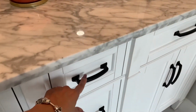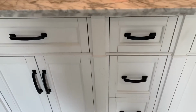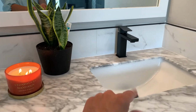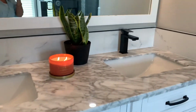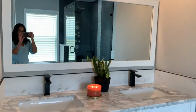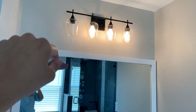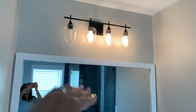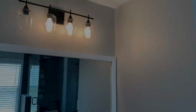This actually did not come with the vanity. It came with stainless steel ones, and I found these at Home Depot, and we just went ahead and switched them out. And the faucet fixtures we bought on Amazon also. A lot of what we bought was on Amazon. The mirror came with the vanity, so we just went ahead and put that up. And then also the light fixture. Again, got to put another light bulb there, but ignore that. The light fixture we also bought on Amazon.